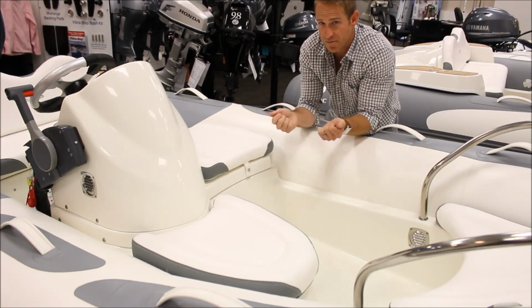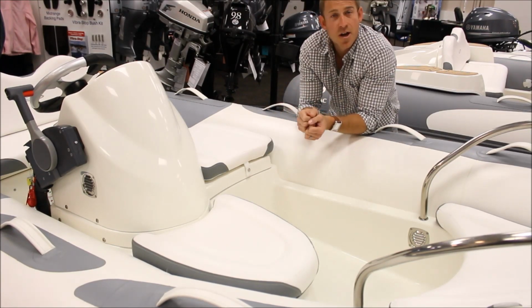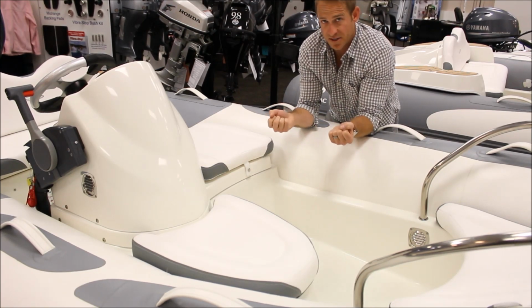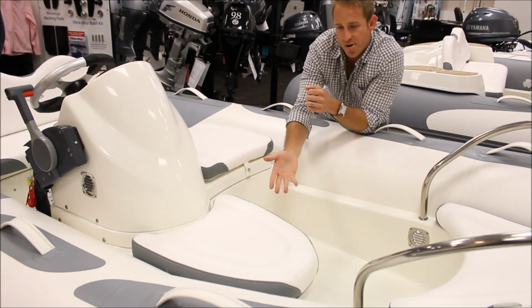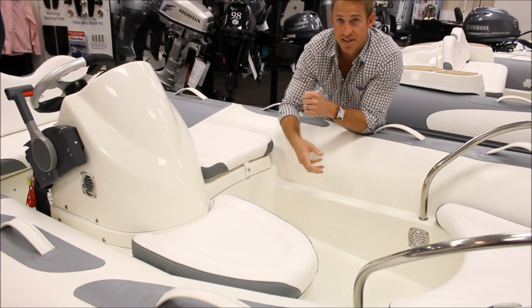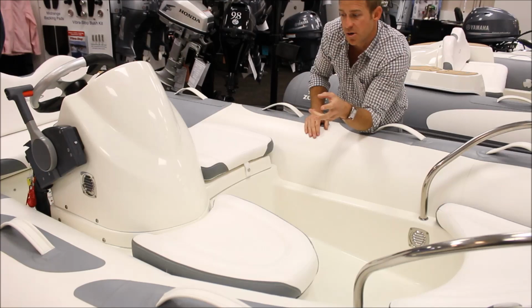And typically speaking, when you're boating with the family, I know myself, we always want to have drinks and food on board. It's always a challenge to keep that stuff nice and cold. Having not only a storage compartment, but a storage compartment that doubles as a cooler as well is definitely a nice amenity that's added into the boat.